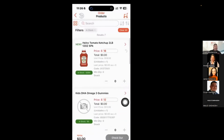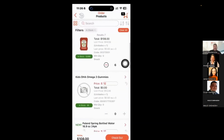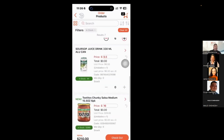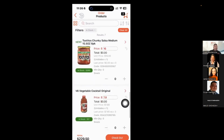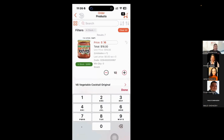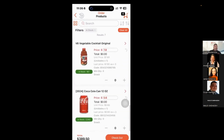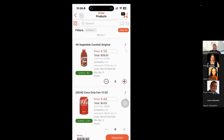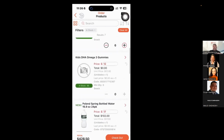So I'm gonna go ahead and select a few items. Let's say 5 of this, I get that one. Let me add 3 of this. Well, let me put 10 of this. It gets added to the sales order. And for this, let's say 5 of this, it gets added, right? See, if you notice, I have added 5 items.